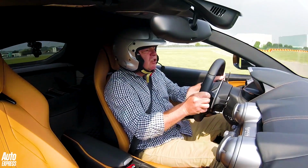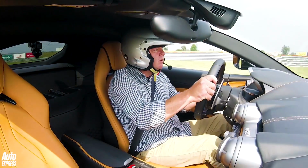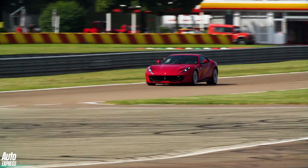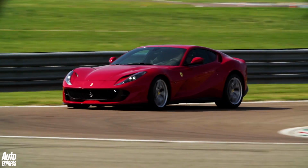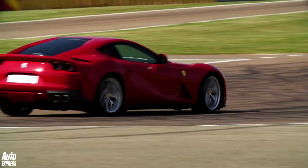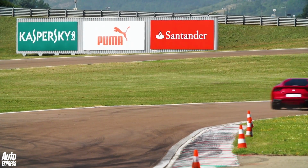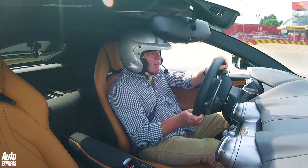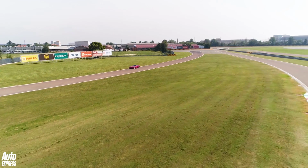My God, it feels fast in a straight line. Absolutely. Oh, Jesus Christ. Excuse my French. Wow, there is quite a little bit of movement at the back actually. It's not float, but it doesn't feel absolutely nailed. But then, I don't know, you kind of expect these things just to feel absolutely pinned through every corner. And there is ultimately the matter of physics going on.